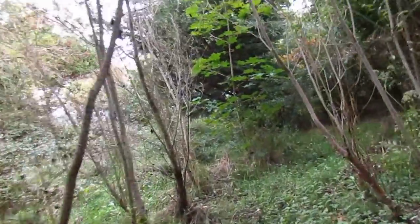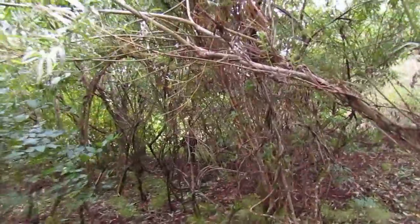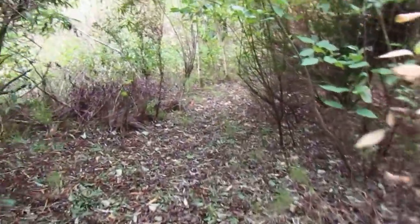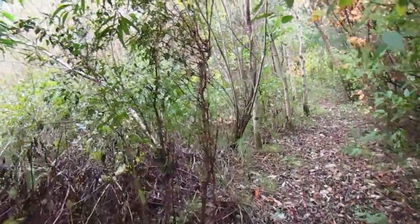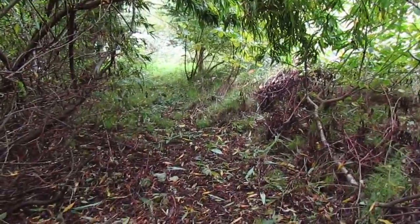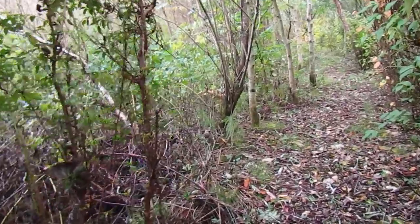So the paths mostly run parallel with the road, and the road is just out there. So we're going to walk through. So the paths now don't need a lawnmower, they don't need mowing. They are completely self-sustaining and in fact regenerative woodland paths.